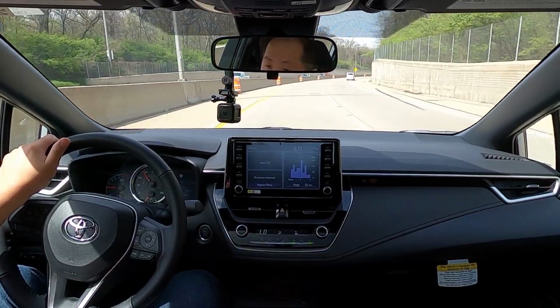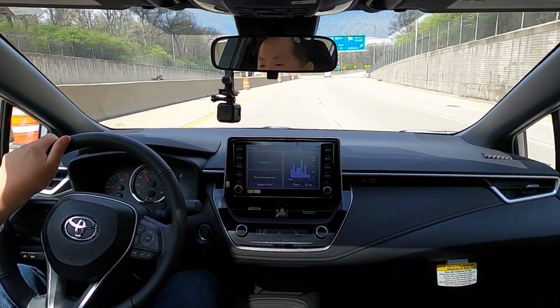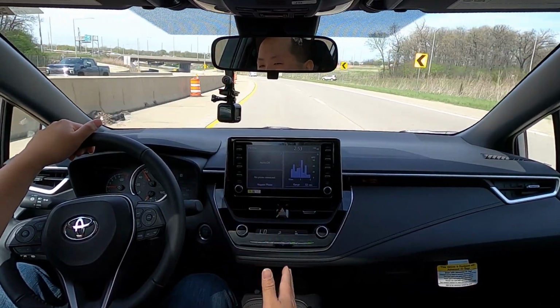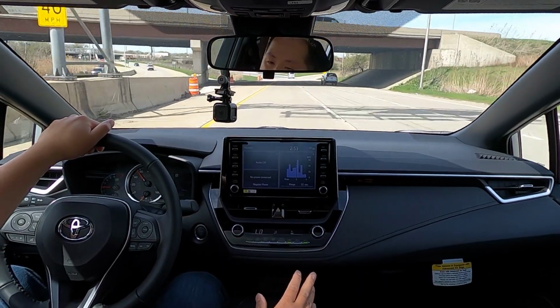A ton better. It's more fun to drive, you're in more control, and it definitely felt a little bit more lively, especially when you're shifting at redline. So the 6-speed definitely is an improvement. However, the fuel economy suffers a little bit, just a little bit. So you're getting 32 miles per gallon here with the 6-speed, which isn't too bad, but it makes the drive a whole lot more fun.